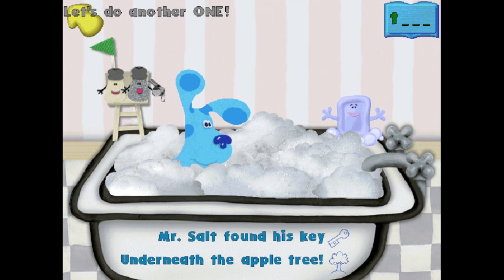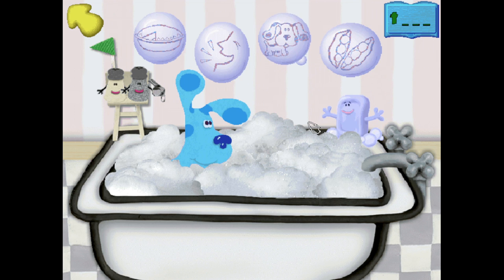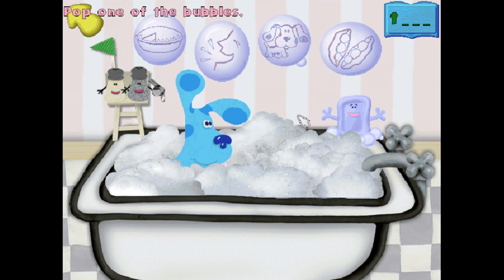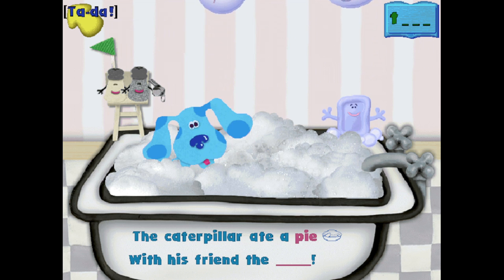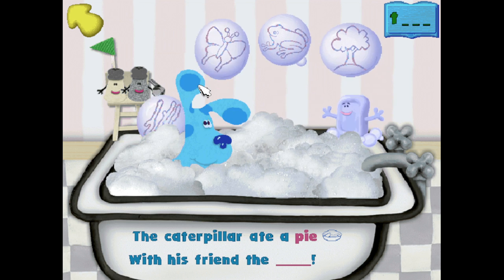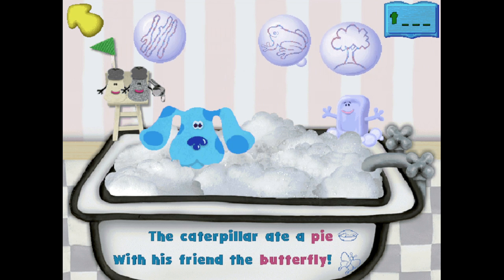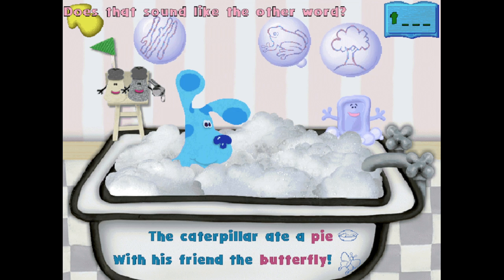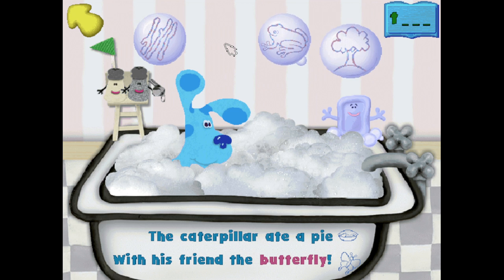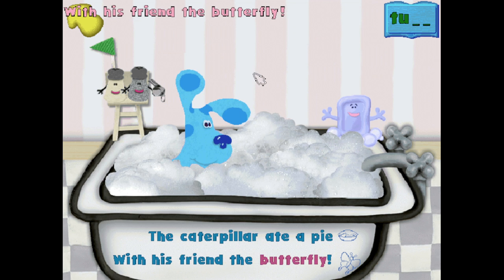This rhyming is fun. Let's do another one. If you'd like to hear another rhyme. Okay, Blue. Pie. Laugh. Blue. Peas. Pop one of the bubbles. Pie. Whoa! I know. Here's how it starts. The caterpillar ate a pie with his friend, the... Will you help me finish my rhyme? Sticks. Butterfly. Frog. Tree. Butterfly. Does that sound like the other word? Pie. Butterfly. That word will work. The caterpillar ate a pie with his friend, the butterfly.